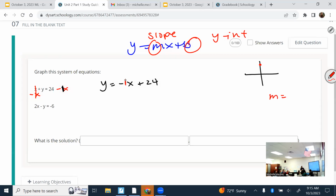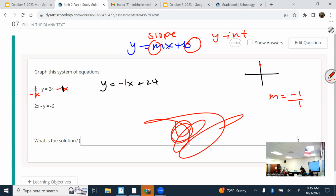Well, what's my rise? Am I going up, down? I'm going down how much? 1, and then what's my run? 1. Your run should always be positive. Like your rise is what's affected by negative. So that's my rise over run. So from my Y-intercept, I would go down 1 to the right 1. And of course, my time decides to be up now. Go down 1 to the right 1. Down 1 to the right 1. Make sense?